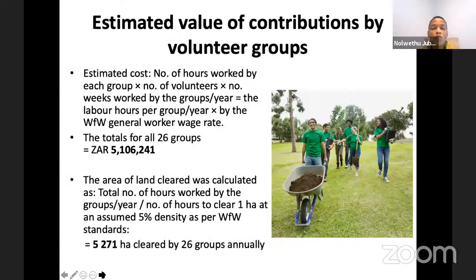So this is how we calculated the estimated value of contributions of volunteers. This is if this work was done by the Working for Water teams. That's the formula we used that you see in front of you in this slide. So we estimate that half of these groups that participated in the survey, that is the 26 groups, clear nearly 5,300 hectares of land with estimated labor costs of about 5.1 million annually. So this shows a huge commitment from the groups in stopping the expansion of invasive alien plant species.